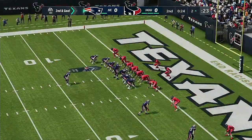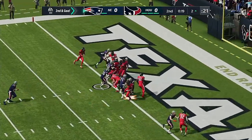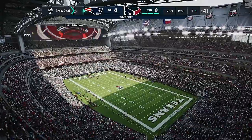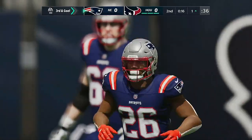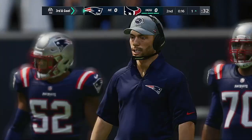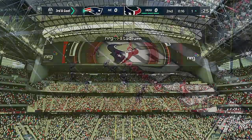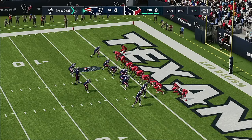From the 2 now, second and goal. And they will run it with Michel. And the stiff arm proved fruitful for a second, but the daylight quickly snuffed out. The Patriots will take their third and final timeout as they stop it with 16 seconds to go in half number one. The ball is inches from the white line on third and goal.